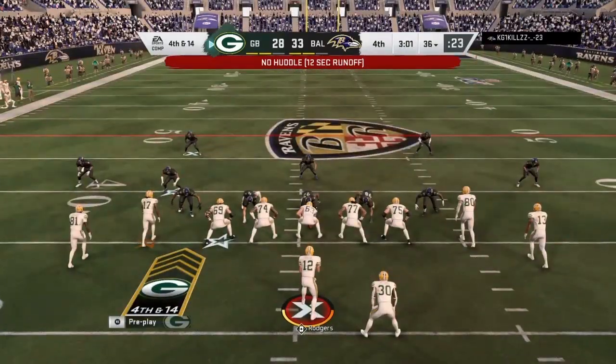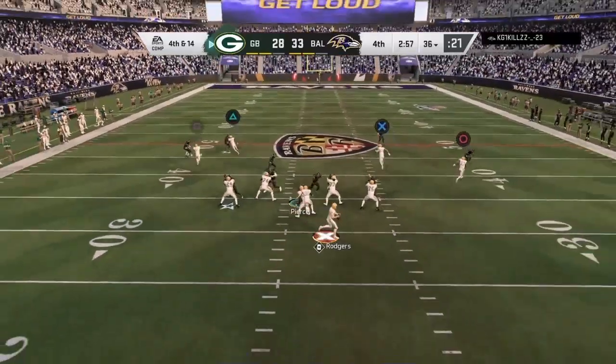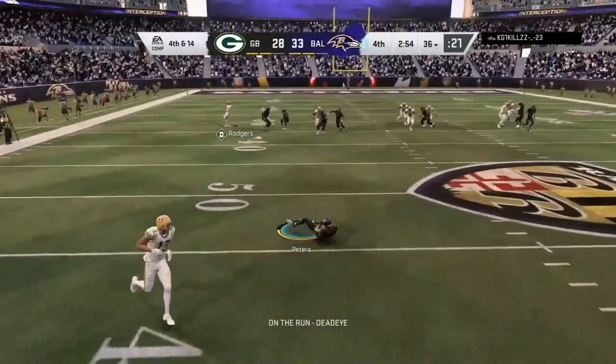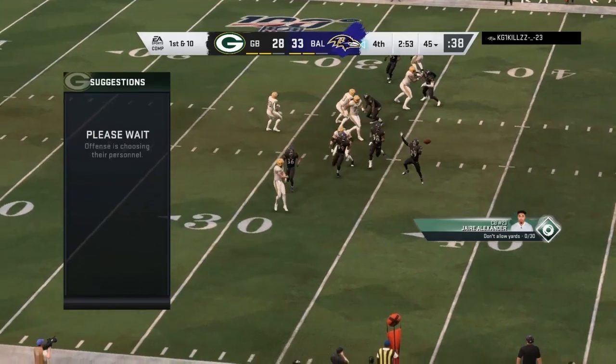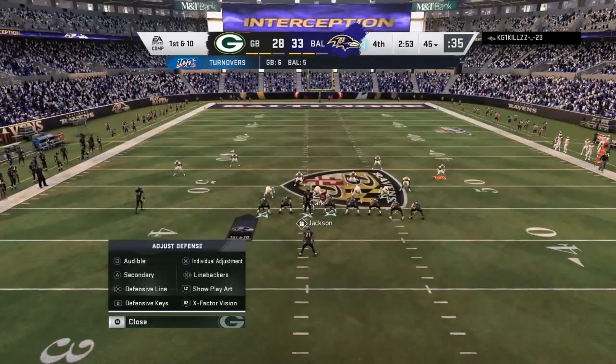Here we go. They're going to go for it here on 4th down. The Packers go for it. Rodgers. And, a crusher there as it's intercepted. Picked off by the Pro Bowler, Marcus Peters. And his crew will take over at their own 45-yard line.